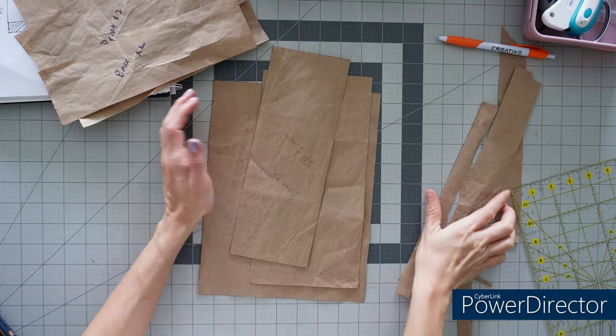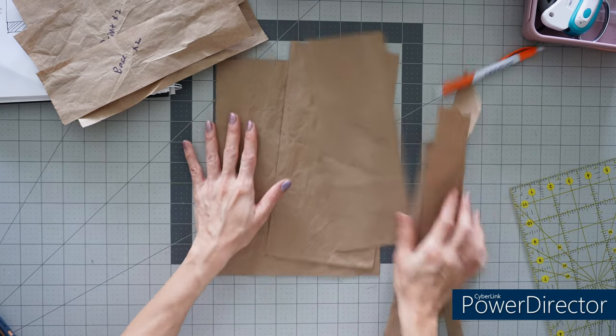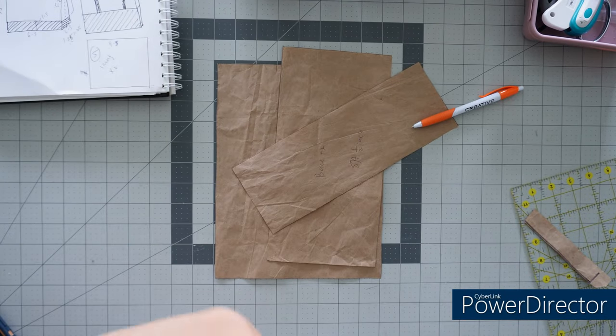And we're gonna cut this pattern out. Okay, drafting, take two. I already drafted the correct one with seam allowance. And let's toss these guys away so I don't get confused.